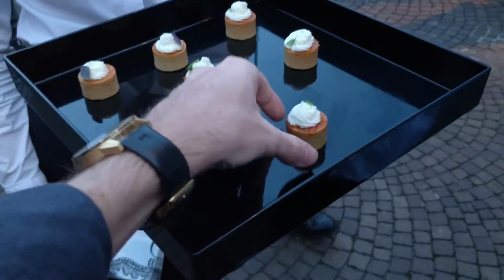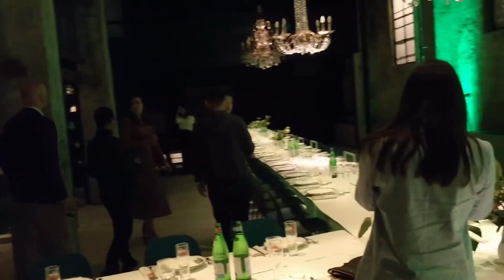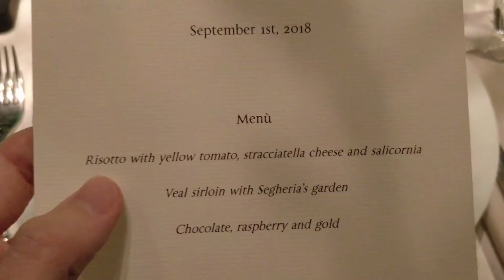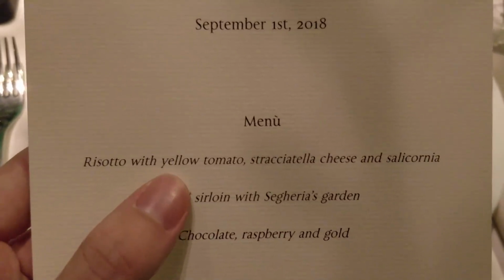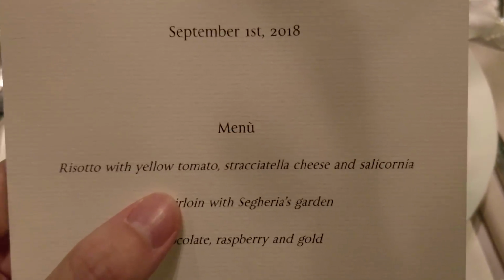I would love to try some eggplant parmigiana. Thank you. Grazie. This is a really, really nice venue. They were saying like 141 people or something. Oh, big event. There's the menu. I'll show you guys as we go. First on the menu is risotto with yellow tomatoes, stracciatella cheese, and salicornia. That's it right there. Again, they've just nailed it. It's almost like they know how to do risotto here.